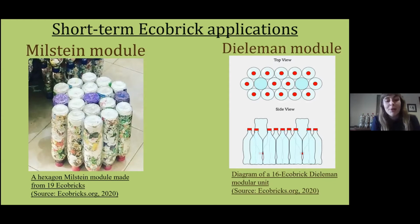Another modular unit used for short-term Ecobrick applications is the Deleman Module. At least 16 Ecobricks of the same size are stuck together with silicone to make a block. The Ecobricks are arranged in a roughly rectangular shape, and 14 of these 16 Ecobricks form two conjoined hollow flower shapes, and these are glued together, and the final 2 go into the middle of these flowers, as you can see in the picture.